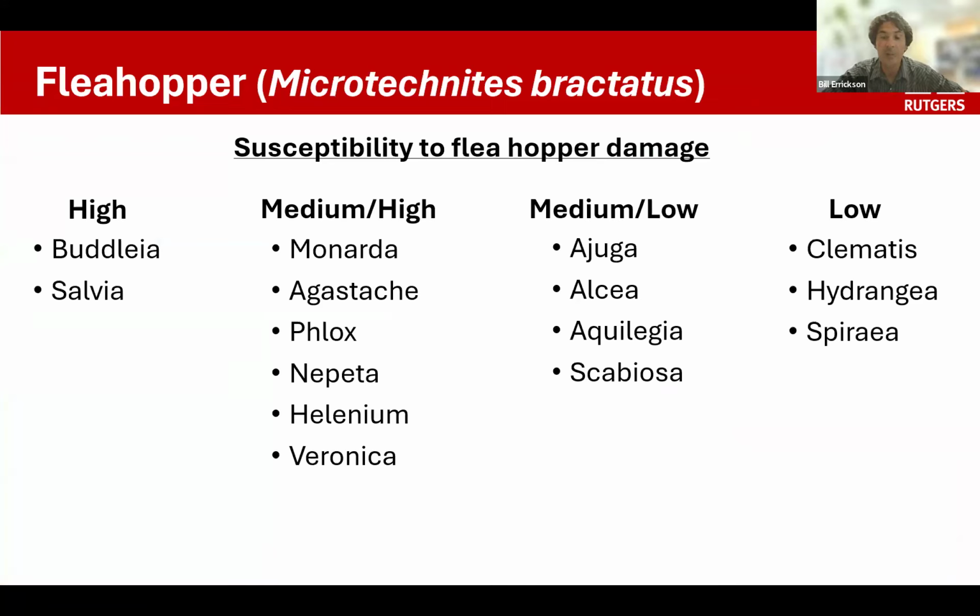So these are some reports from one of our nursery cooperators who had been seeing some flea hopper damage, and they shared this with us. And we really appreciate this, and we can share it with all of you. It looks at which of their plants seem to be more susceptible to the flea hopper damage. And Buddleia and Salvia seem to be ranking highest on the list. So if you grow either of those plants and you're not sure if you have flea hopper or not, you may want to go and scout those first, see if you see some of those symptoms, that stippling damage, and then take your hand lens and see if you can find them on the underside of the leaves.